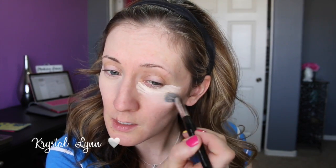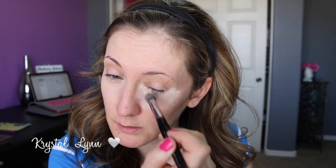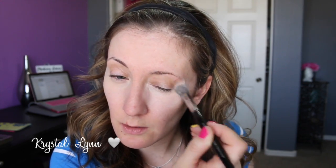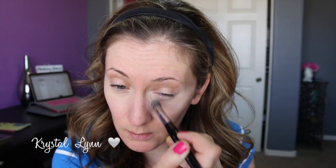And I like that it's not too heavy because for me, I'm not in my 20s anymore, so when I use a heavier concealer under the eyes, it does tend to accentuate all my fine lines under the eyes, and I don't like that. So something more lightweight is ideal for me. So it just depends on your skin. Because when it's heavy, it just tends to settle in all those fine lines and accentuates them.